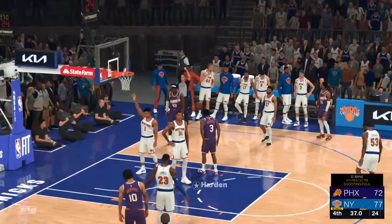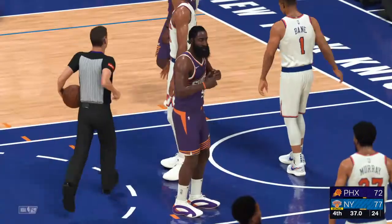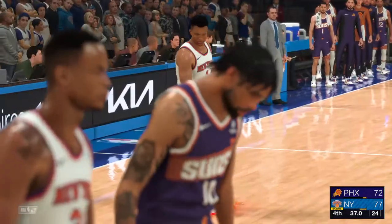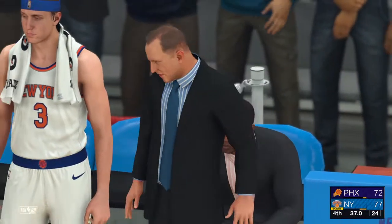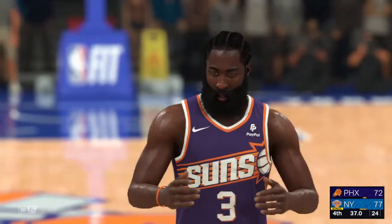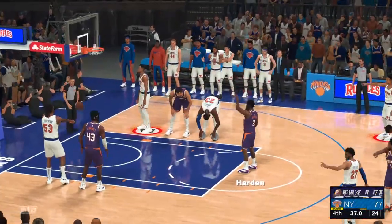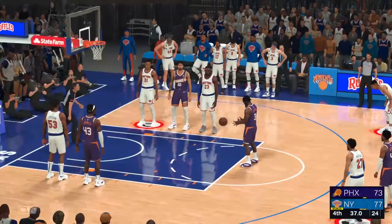And foul on the shot. He'll shoot 2 ends at the free throw line. But just another day at the office for Mr. Harden. Once again, making his way to the foul line. At the line. 2 shots. Gets the first, and that shrinks the margin to just 4.